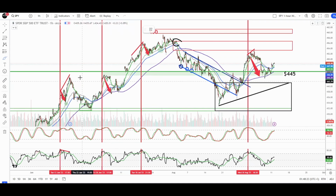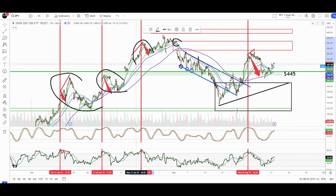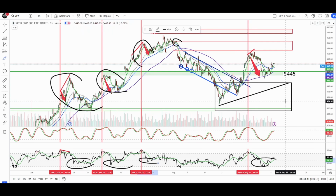Okay, so we had pullbacks every single time the RSI hit 77, and we had the pullback actually bottom and end every single time the RSI dipped below 50 and then recovered, pretty much every single time. Now the RSI is above 50, it is rising, the stochastic is also rising. We're above all key moving averages on the hourly chart.